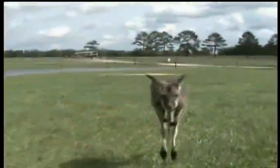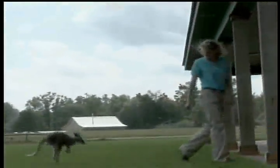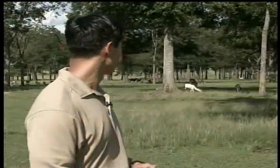Now look at him. Fortunately, Skippy's a little fighter, and he's never given up, and I've never given up on him. Skippy's home is home to 4,000 other animals. The philosophy here is the creatures roam free and the people stay in their place.